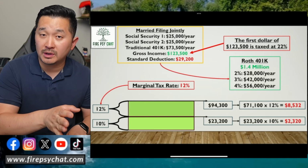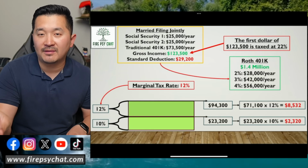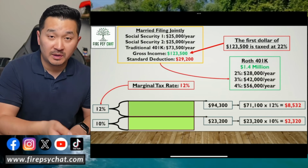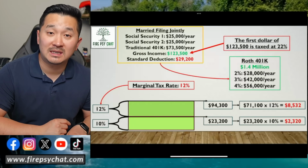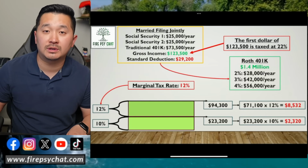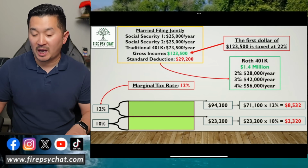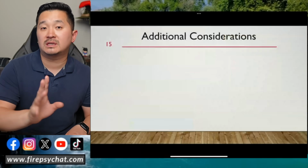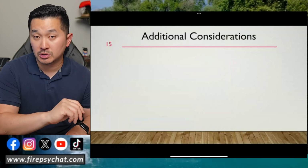That $1.4 million is completely tax-free after the age of 59 and a half. Just withdrawing 2% would give you $28,000, 3% would give you $42,000, and 4% would give you $56,000, right? So that's pretty incredible just in the Roth dollars. That's all maintaining the 12% marginal tax rate. How incredible would that be, right? And most of you watching my videos are somewhere between 22 and 24% in the marginal tax rate.